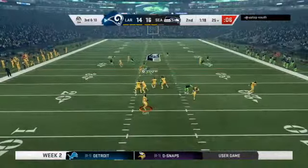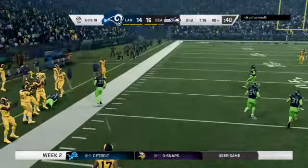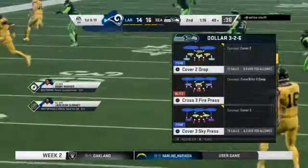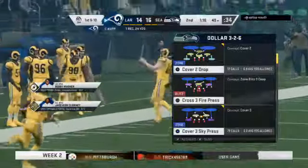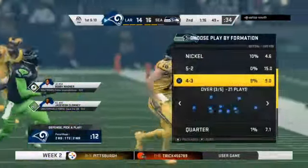From the gun on third down. Goff. Man open, it's Kupp. He's got it. That one goes for 24 yards. He's such a good route runner. Shows it there on third down. Very proficient and a good pass.